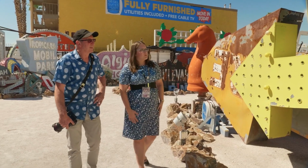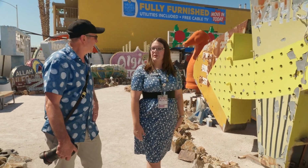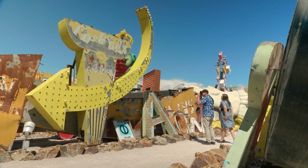But this one was one of the first pieces that was ever collected. It was collected before we were even in existence, the Neon Museum. There was a local effort in the community to start saving and preserving signs in the 1980s.